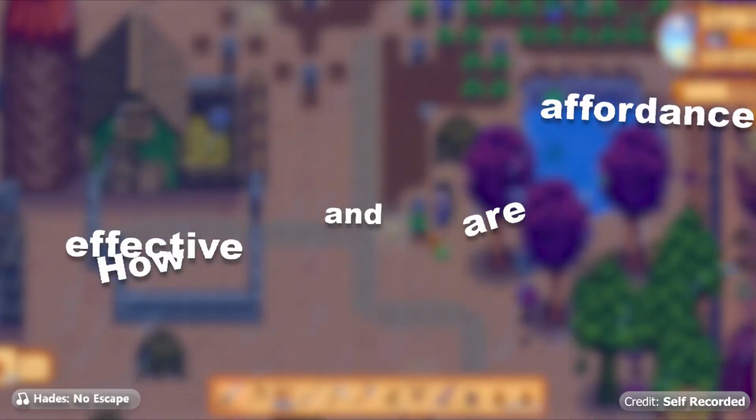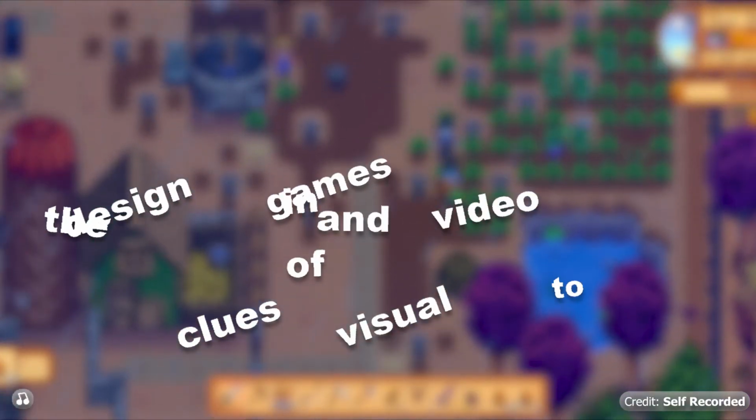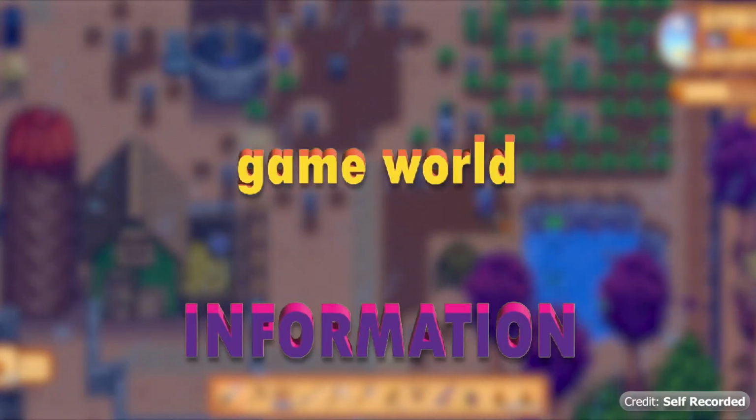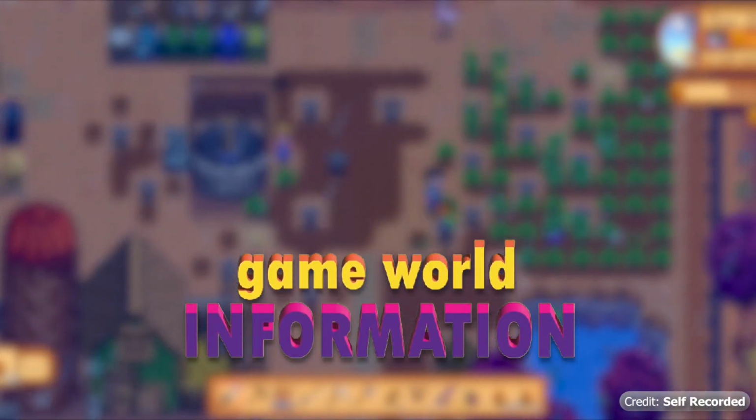How effective is affordance and visual clues in the design of video games to influence and engage a user's experience? Game world information. Information displayed in the game world rather than HUD or a GUI or numbers improves affordance. Instead of showing a number or a piece of information on the GUI or HUD, blending into the game world can decrease cognitive overload and reduce visual clutter.